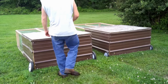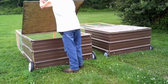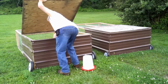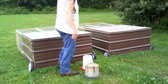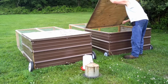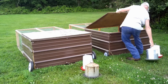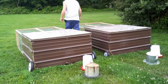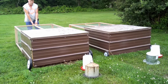Well, first up, we got to get their feed and water out of the way so when we move these, we don't have to worry about dragging that. You know, get out. And I usually do both because we'll feed and water them here in a minute. You just pick up the front end and just easily move them forward.